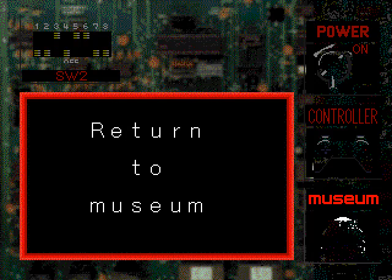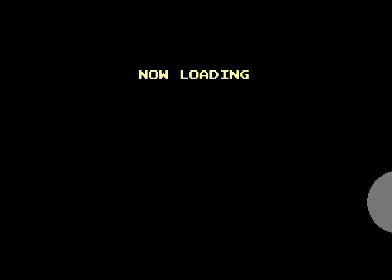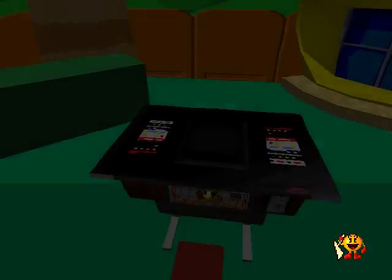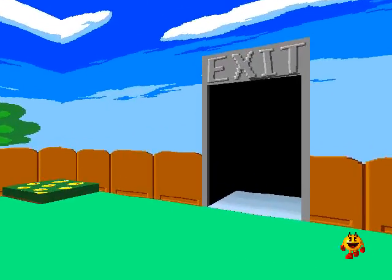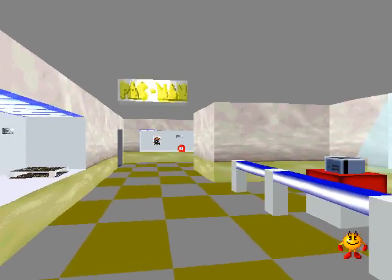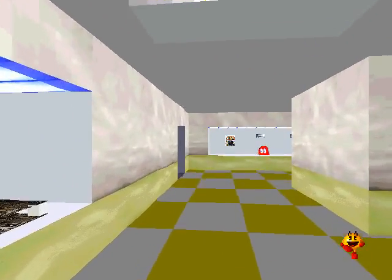I think that's the highest I've ever gone in Pac-Man. So. But it was good though. It's a good run. I mean, it's the best I could possibly do. Ah, yeah, Professor Pac. That is Professor Pac. Okay.